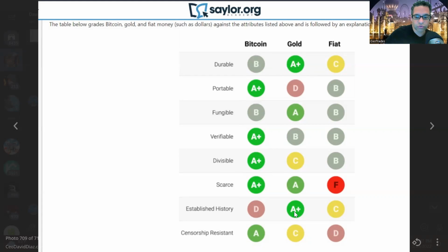Gold has 2 A pluses and fiat has 0 A pluses. The A pluses meaning Bitcoin is portable, verifiable, divisible, and scarce. Now it's fungible has a B and durable has a B. Why? Because I'd say gold is much more durable in that it's actually a physical thing. Fungible, gold again beats it out, as well as established history, which Bitcoin doesn't have.